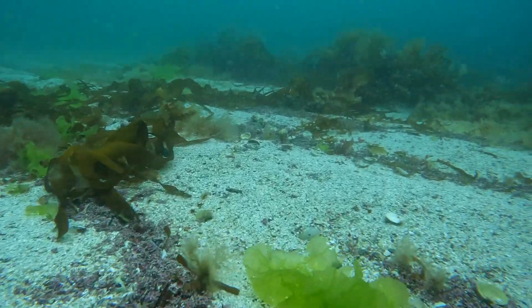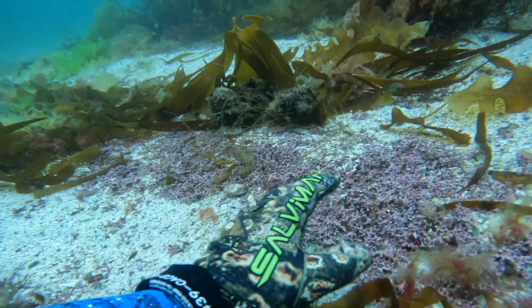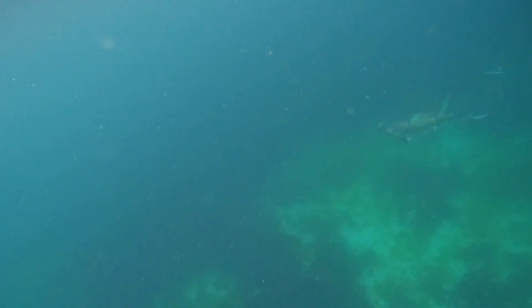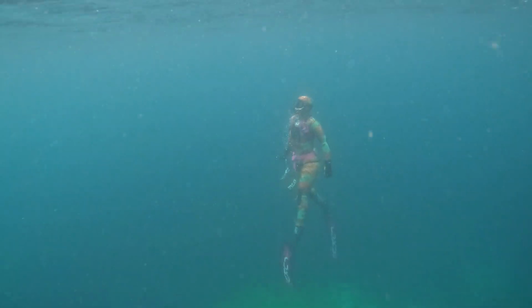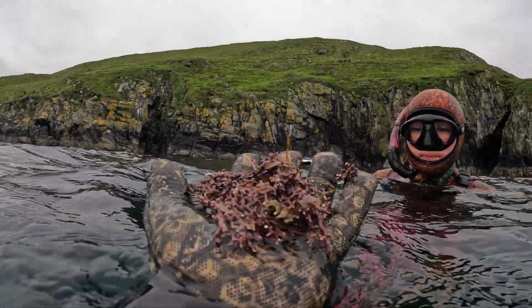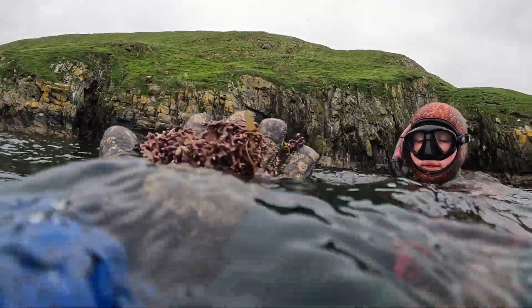We start by diving a place I've always wanted to have a look at. This is a tidal area between two islands, maybe only stretching about 30 meters between the two islands. And one thing I did not think I was going to see was a seabed like this. I haven't seen this for years, and the last time was on the west coast of Scotland on a spearfishing trip. We came across maerl.